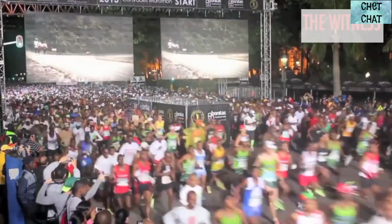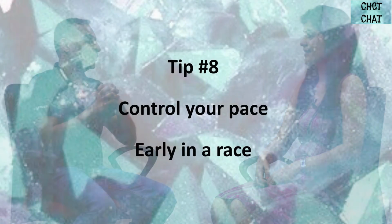So what good coaches say is that the first half of the race, run with your watch, and the second half of the race, run with your heart. Don't bust the paces that have been prescribed to you in the beginning of the race. In the second half of the race, it's all about how you can push yourself, because it gets very mental then.